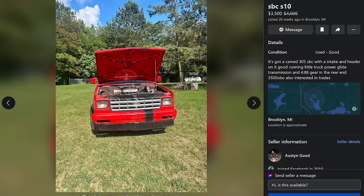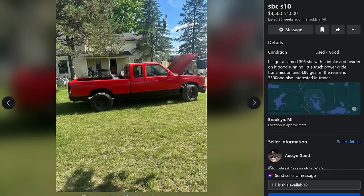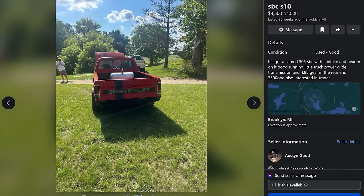Small black Chevy S10. It's got a cam, 305 small block Chevy with an intake, a header, good running little truck, Powerglide transmission, 488 gear in the rear end, 3500 OBO, also interested in trades.